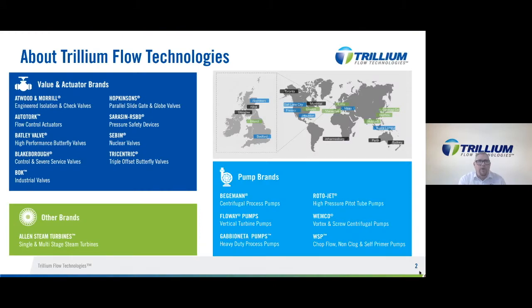So, a quick overview of the Trillium Flow Technologies brand portfolio. Our product brand names are synonymous within the pump and valve industry, with pump brands Bergman, Flowway, Gabionetta, Rotorjet, Wemco and WSP. For our valve product brands, we have Atwood and Morel isolation and checks, Autotorque actuators, Batley butterfly valves, Blakeborough control and choke valves, which this webinar will mainly deal with, BDK industrial valve range, Hopkinson's parallel slide and gate and globe valves, Saracen and Sebim safety valves, and lastly Tricentric triple offset butterfly valves, all leading names in the industry. Top right picture, we can visualize Trillium's global presence.